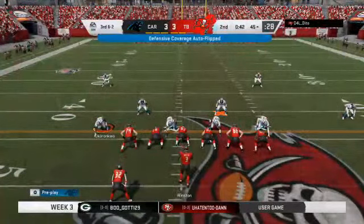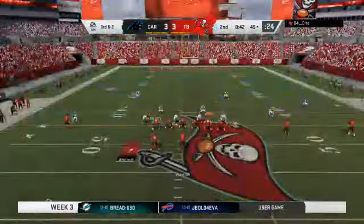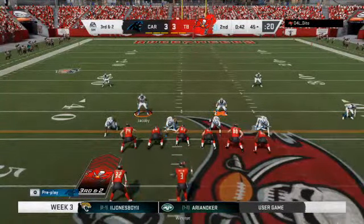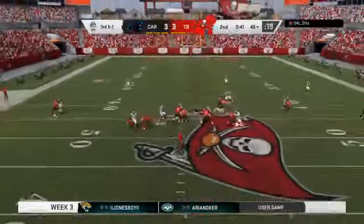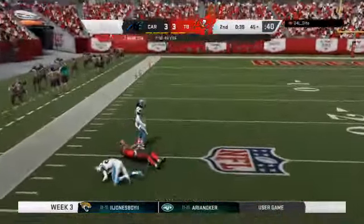The Panthers turn to their nickel set here as they get ready for third down. 43's the Mike. 43's the Mike. Let's go now. Let's go. They'll throw again. Winston. And that is incomplete.